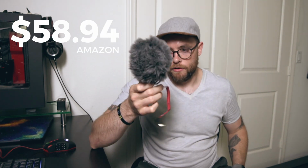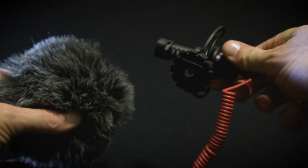Okay, what else? We got anything else in here? Let's see. Yes. This is the Rode Video Micro. Now, this costs $59. To be quite honest, I don't use this one a whole lot. I have the Rode Video Mic Pro, which takes batteries, and it sounds a little bit better, but this is definitely going to give you an audio boost compared to the onboard microphones that you have in most DSLR mirrorless cameras. It comes with a windscreen on here.